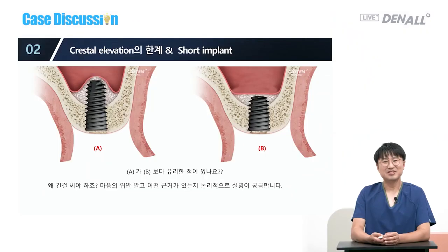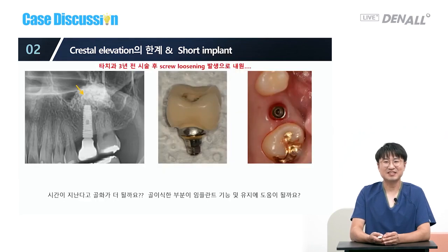So why do I have to use a long implant? What is the basis for long implant usage? I'm curious. So if you could give me feedback on that, it would be really good. This one was done in another clinic, and there was screw loosening, and I thought this was interesting. If you see it, the material was filled in an unnecessary part, and with time, would it really be helpful? That's something I thought about.